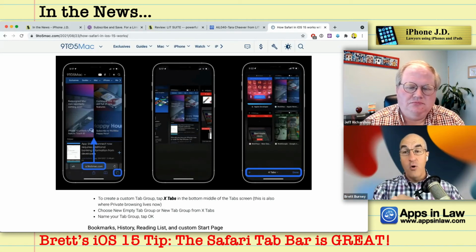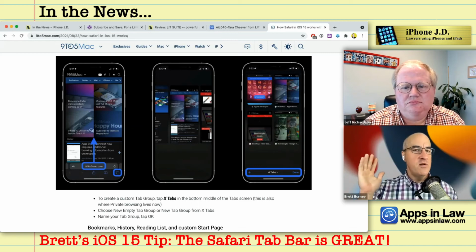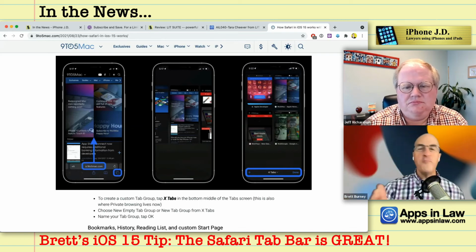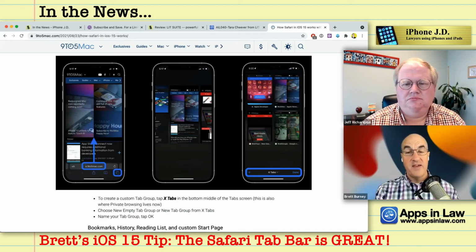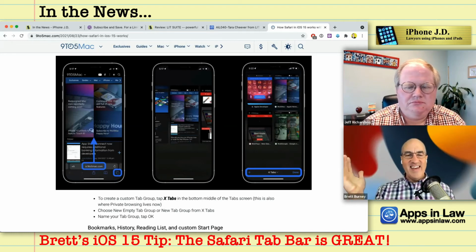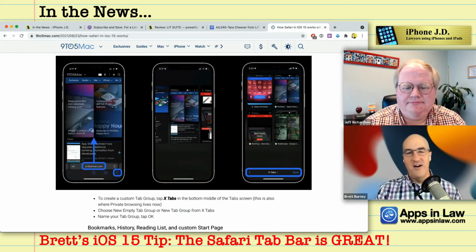You can actually tap and hold on the reader mode, and it'll say, put the tab bar or the URL box at the top. I like that. And if you just can't get used to it, you can still put it back the way you're familiar with it. But I got to tell you, give the tab bar a chance, because unlike everybody else, I guess, that thinks it is horrible, I am starting to love it. So that's my tip on iOS 15, the Safari tab bar. It's a good thing. That's a great tip.